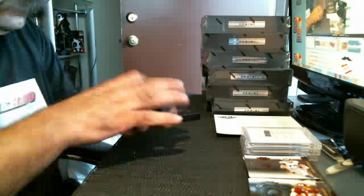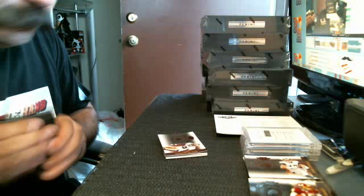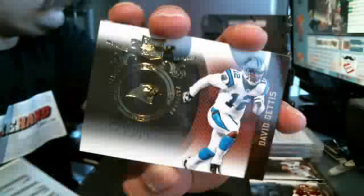Here we go. This is a skinny, all skinnies. Come on, veterans. We've only gotten one patch so far. Marques Colston, MJD, numbered 28 of 100. And City Limits, this is DeMarcus Ware, City Limits. He's not allowed outside the City Limits. So DeAngelo Williams. And our David Gettis.